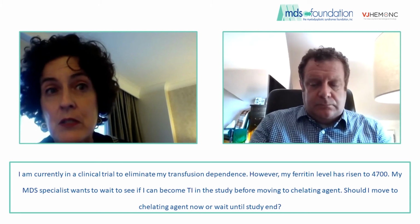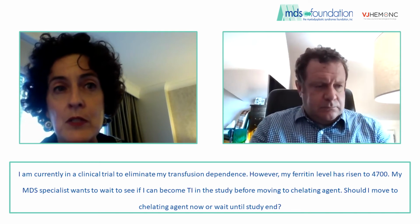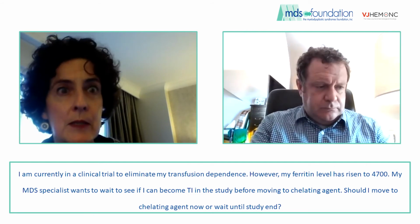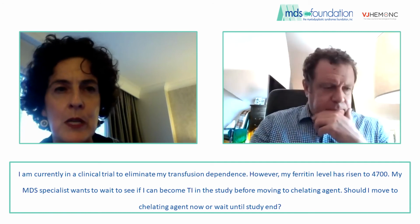However, I do think that it depends also on the transferrin saturation. So it would be interesting to know what the transferrin saturation is. Even a low dose of chelator can take the edge off the non-transferrin bound iron, which confers at least some of the toxicity of iron overload. So I think that it's a good question without really a simple answer, but those are some of the points that we deal with.